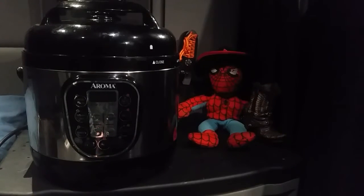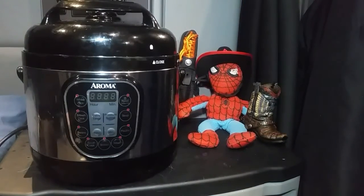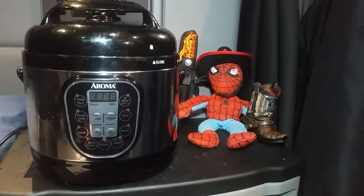Okay, the Aroma pressure cooker has just finished up doing its job, and I'm getting it hooked up. I'm gonna plate this up for you. Even though like I said, it was 635 calories for 2 servings, this is probably going to be more than, you know, it'll probably be leftovers. It'll probably be a significant amount of leftovers. So let me get this plated up for you.